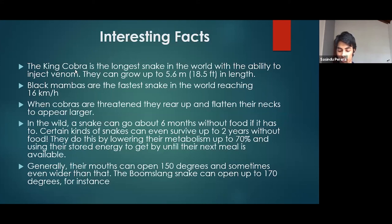Any other questions? Again, if you all have any valuable info, ask us. And Mali has asked, which snake has the biggest fangs? So Mali, we didn't talk about this snake, but the snake with the biggest fangs is the Gaboon Viper. You can search it after the lecture, and you will see it is a very strange looking snake. It is the Gaboon Viper.